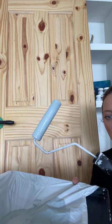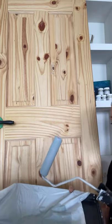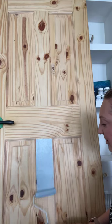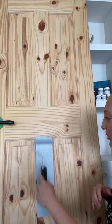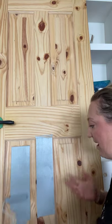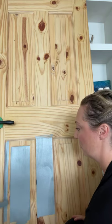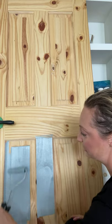But because I'm working on bare wood, it's very, very porous, so it's actually gonna soak in really well. Whereas if I was working on a really shiny surface, that would be a little bit problematic because it would slide more and you wouldn't want as much on there. I decided to use a roller because this is quite a large piece and I like to get things done quickly. So I thought, why not roll this on today? You can get into some of the corners with the roller as well, and the coverage on this is gonna be so good.